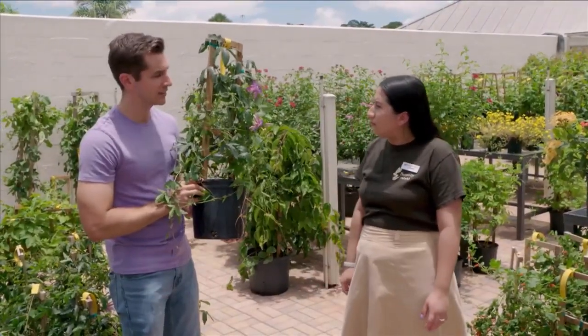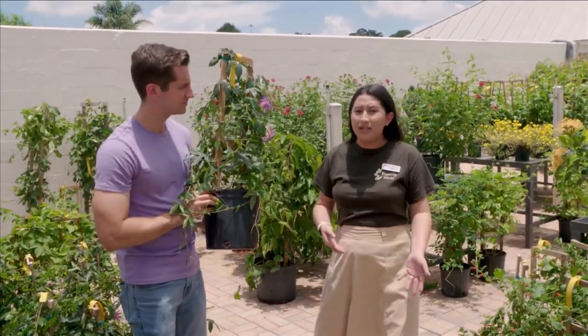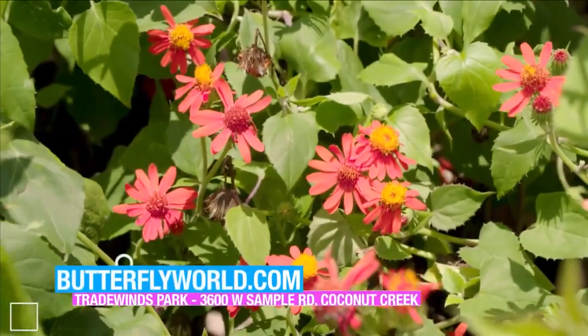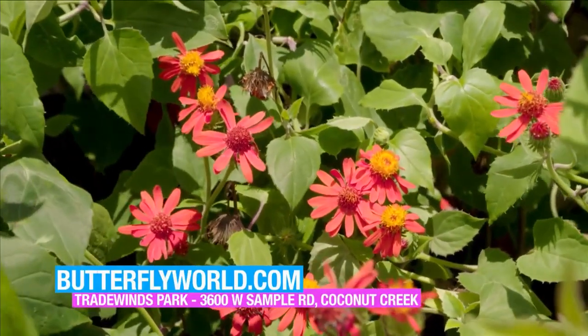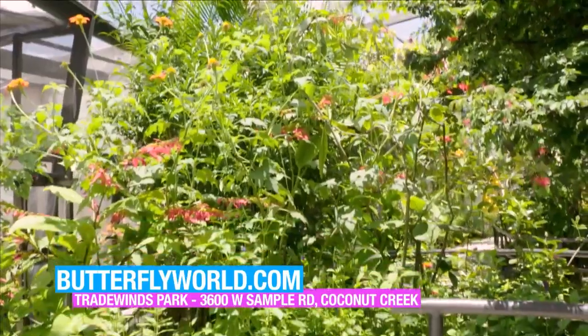Now, if it's not a host plant, then what is it? If it's not a host plant, then it's a nectar source. Nectar sources don't have any butterflies come and lay their eggs on them, but they have a lot of butterflies come and visit them because they're really good for just general food for the adult butterflies. The more host plants you have, the more your garden will smell good to them and the more butterflies that will come.